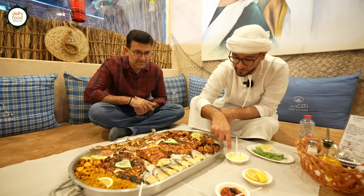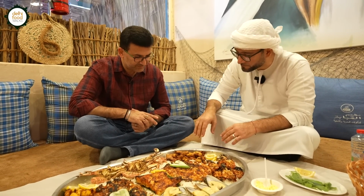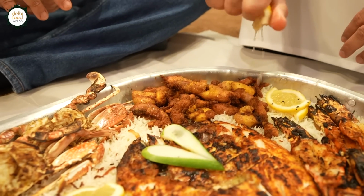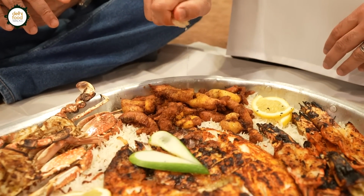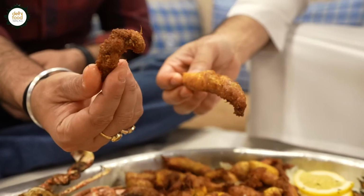So this is the same sauce as this. This is for the salmon. What I would suggest is we start off with this. I just put a little bit of lemon for us. Oh, that's a big piece. I love a small one. Okay, like that.